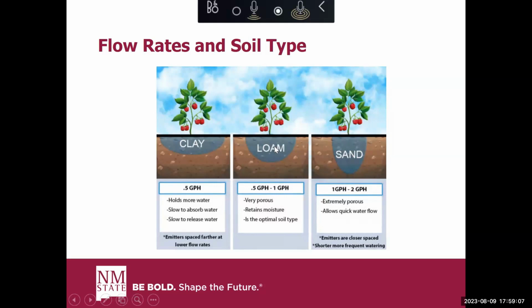Then we have loam soil, which is partially clay, partially sand. It will feel in your hand like it's sticking together, but not completely, not like the clay you would buy at the store. This can take a little bit higher rate, where you go from 0.5 to 1 gallon per hour. As it starts to wet, because there is more sand, the water can move faster through the soil and make a nice area around the plant. Now for sand, it's extremely porous, so the water will just go right down to the bottom. The water that you're putting in is going very fast to the bottom.